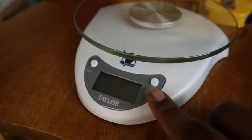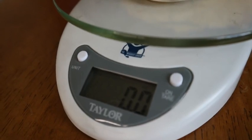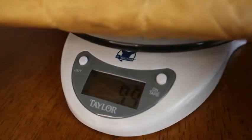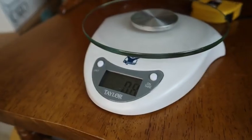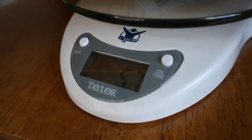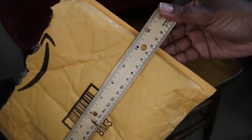I will weigh it, and normally, you just want to make sure that it's free of any items. It's not leaning on anything that would skew the weight of the item. And I'll typically weigh it a few times just to make sure that the weight is accurate. And then I will measure the package itself. And this is all information I will then add to my app and the listing for this item.